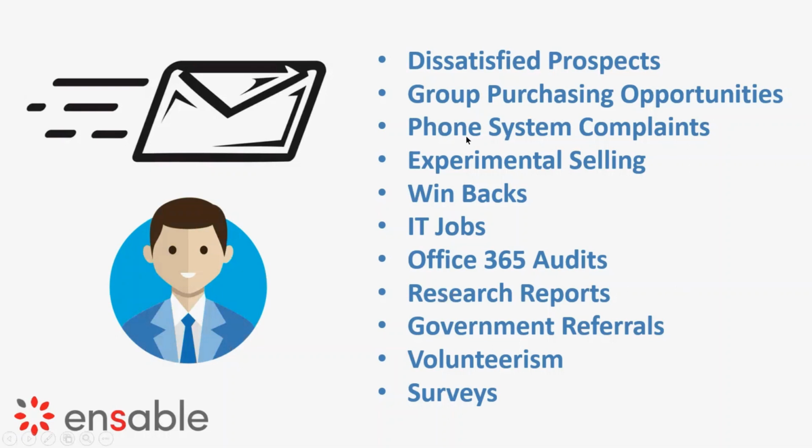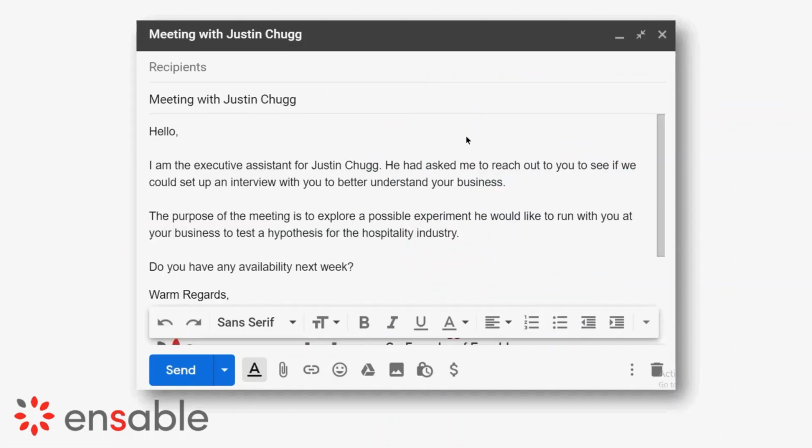Now, as far as working with the executive assistants, I wanted to show you an actual example of what something would look like if you were to send it out. So you would hire an executive assistant. We'll talk about how to do that in a second. But if we were using one of the strategies that we talked about earlier, which is the experimental strategy, this is an example of what the email might look like. So the email would come from your executive assistant. The title or subject line would be something along the lines of meeting with Justin Chugg or meeting request, but something that would be associated with what you're trying to do.